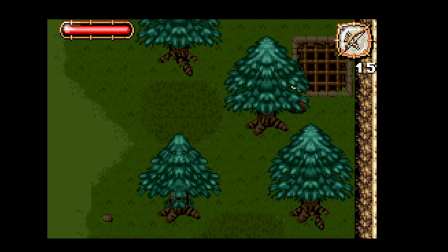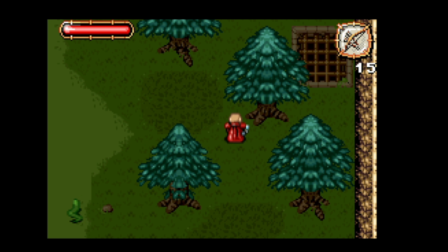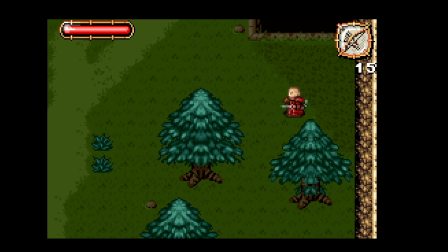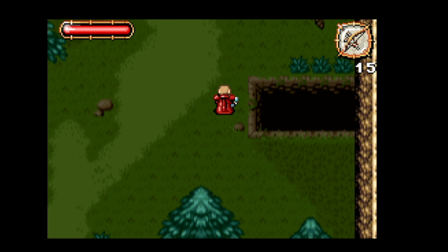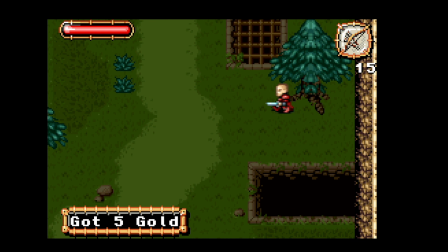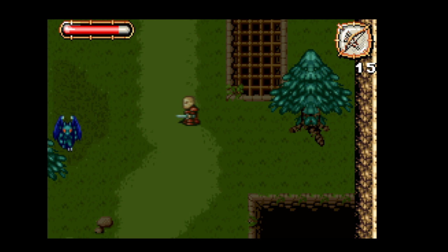It did also get a release by Pico Interactive as well, but I haven't managed to find that version just yet. So if anyone out there does have the Pico Interactive version of Anguna, please let me know whether you'd be willing to sell that, or please let me know whether you actually see it anywhere on sale, because I would love to get that version too.